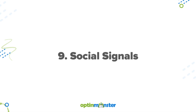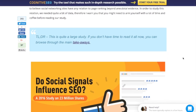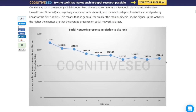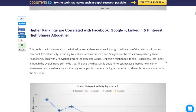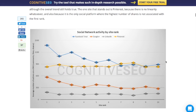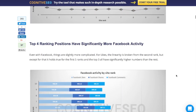Factor number 9 is social signals. While Google's official word is that social shares are not a direct ranking factor, Cognitive SEO's study of 23 million shares found a definitive link between social shares and search engine ranking. It's probably because the more your content is shared, the more people will see it and decide to link to it. That means getting more social shares does help your search engine rankings, if only indirectly.